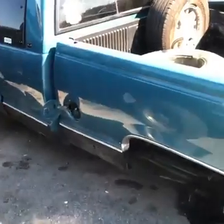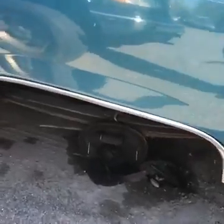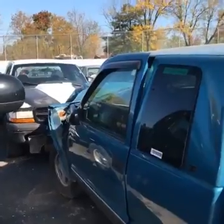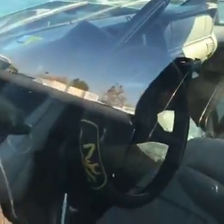Here's a Chevy truck that looks like it lost its wheel, went out of control, hit the hood, hit the front. This is all conjecture. Again, look at the pad on the wheel.